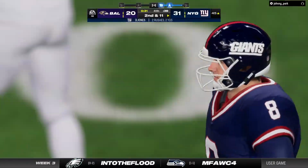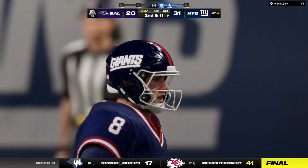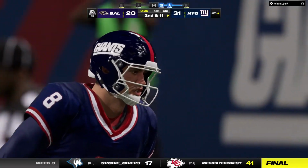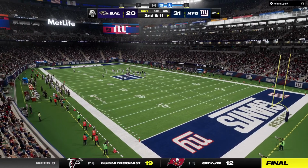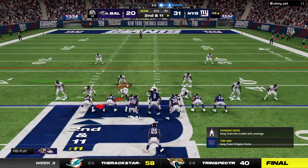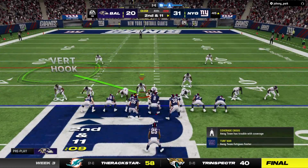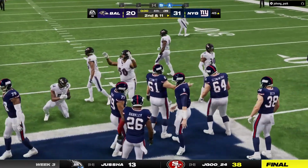Someone did that to me. That MF popped up and rolled and he almost got it. I think we're down to none. This shit's so ass.